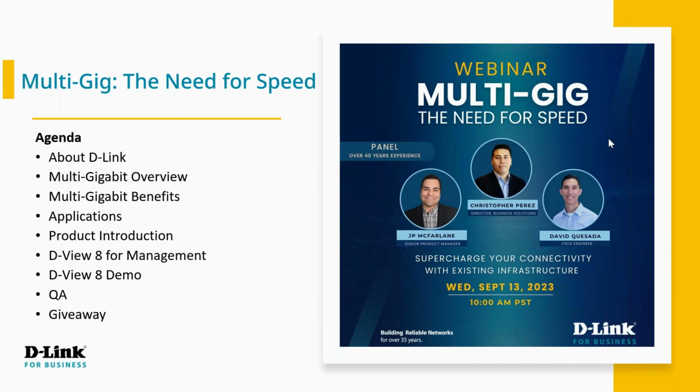We're very excited to show our upcoming solutions in our networking switching portfolio and Wi-Fi solutions. Quick view of our agenda here. I'm going to talk a little bit about who D-Link is. The multi-gigabit overview will be handled by our senior product manager, JP McFarland, as well as the multi-gigabit benefits and the applications. Then we're going to have a few live demonstrations of some of our enterprise software management platforms for our network management. That's going to be done by our systems engineer, David Casada, in our headquarters in Irvine, California. Then we'll go through some Q&A and we'll go about giving out that giveaway.